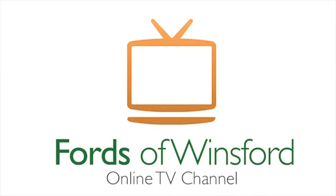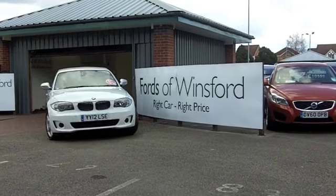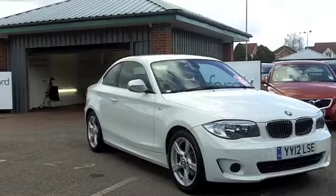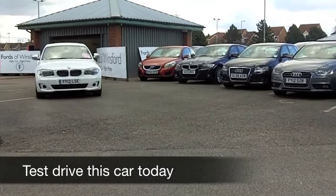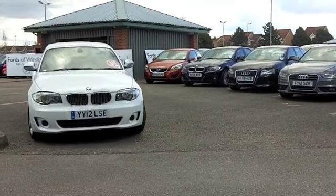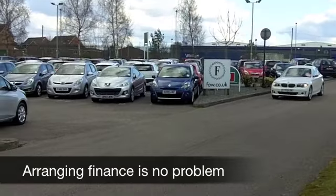Well, here we have a fantastic looking BMW 1 Series Coupe, an exclusive edition which really is as good as new. It's got less than 1,000 miles on the clock. Brand new from BMW today from a main dealer. This is just over £23,000, so you're making yourself a bit of a saving by coming to FOW.